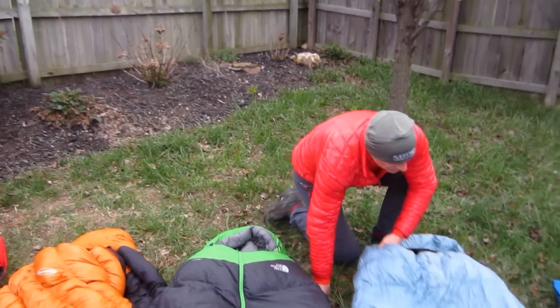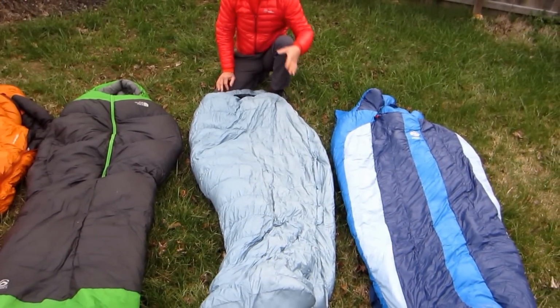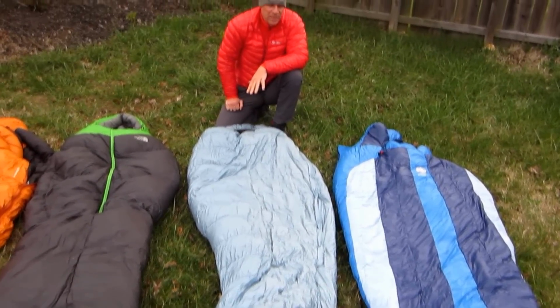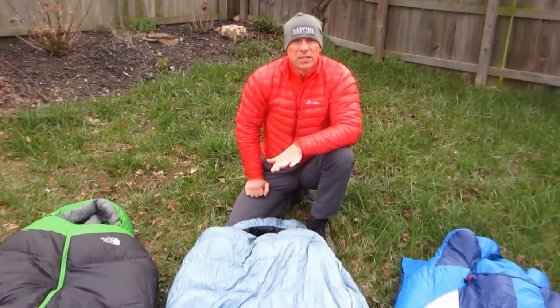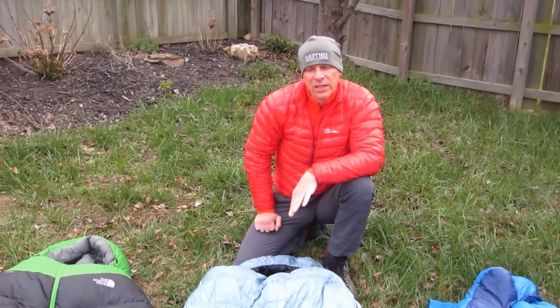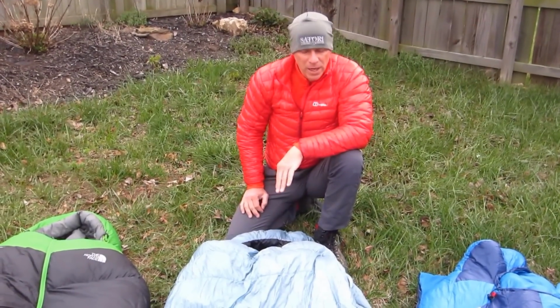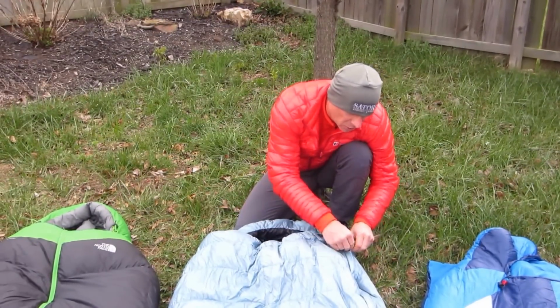The next bag that we tested is the Volandre Shocking Blue Nero. This is by far the lightest bag that we tested at 2 pounds, 14 ounces. It's rated down to 4 degrees. And the most compressible bag, 850 plus down, compressed up really, really small, really super lightweight. Volandre is known for their really high technical bags, and this is no different.